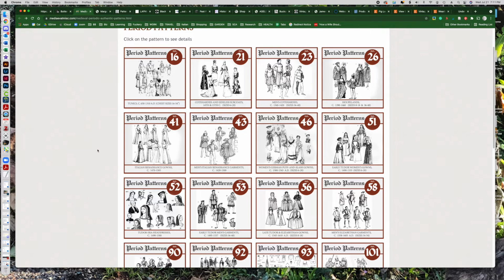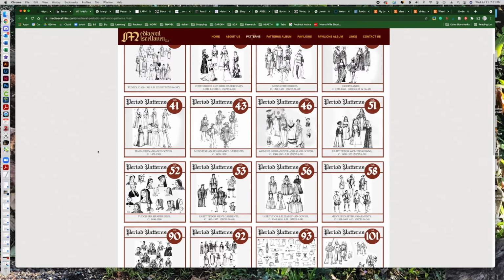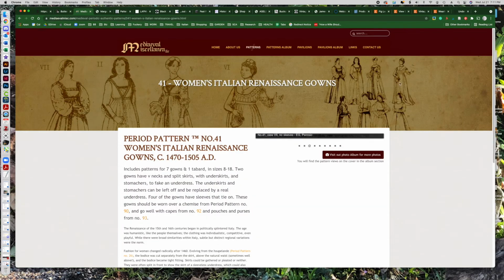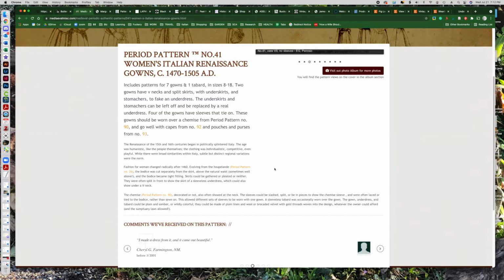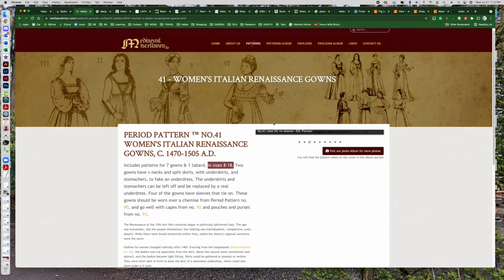This company has a fairly wide range of different outfits that are available. Let's see, which one do we want to look at? Let's look at Italian Renaissance, one of my favorite ones. So I'm assuming that you get these patterns up here in the banner. Looking through this pattern information, sizes 8 to 18, not terribly size inclusive, but these are also fairly simple costumes put together, so you can easily size these up.